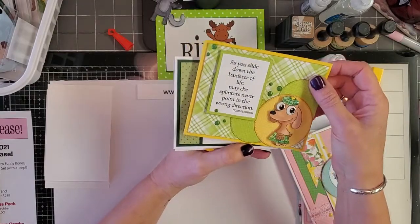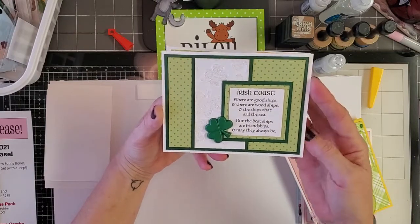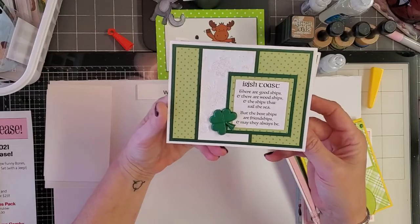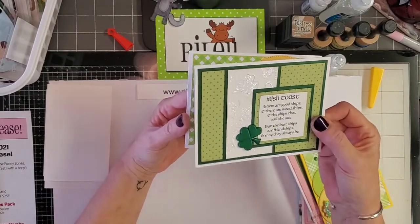And little Tucker. Here's an Irish toast. There are good ships, and there are wood ships, and the ships that sail the sea, but the best ships are friendships, and may they always be. Sometimes we do nice. We generally do snarky.